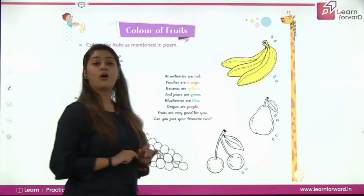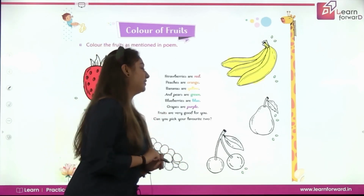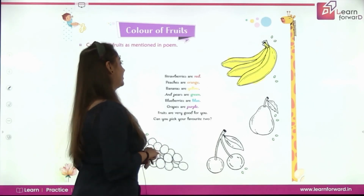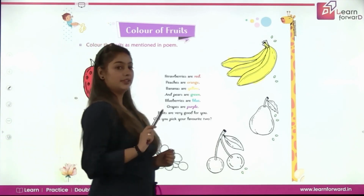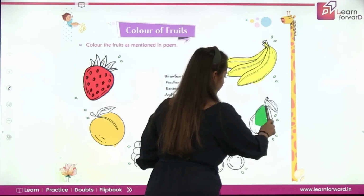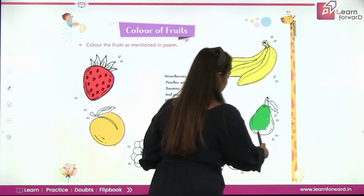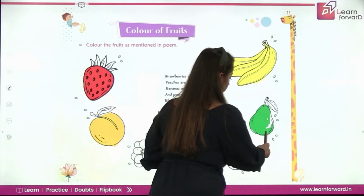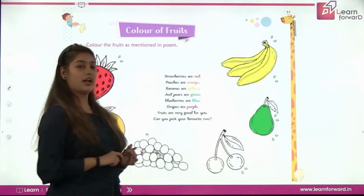Now, next one is of pears. Pears are green. Take out your green color and start coloring with me. And fill the gaps. Complete it fast.